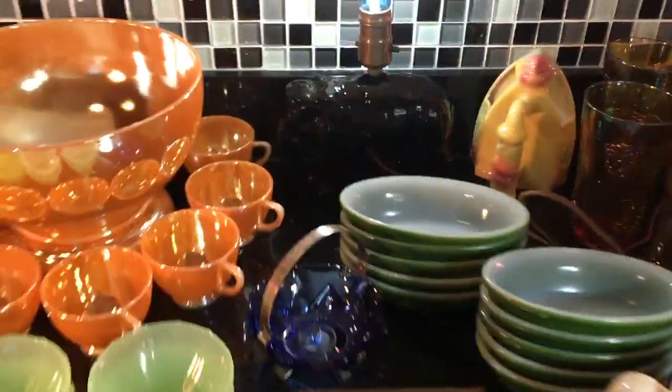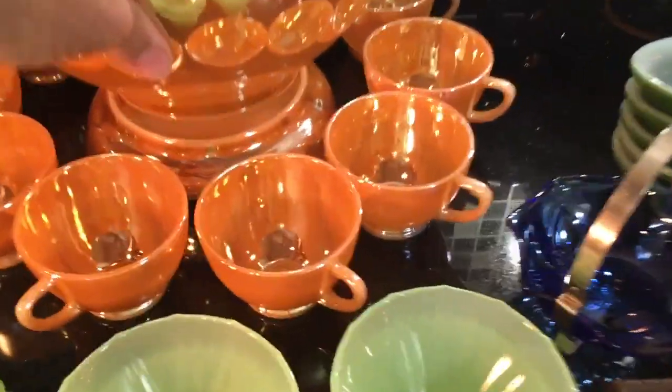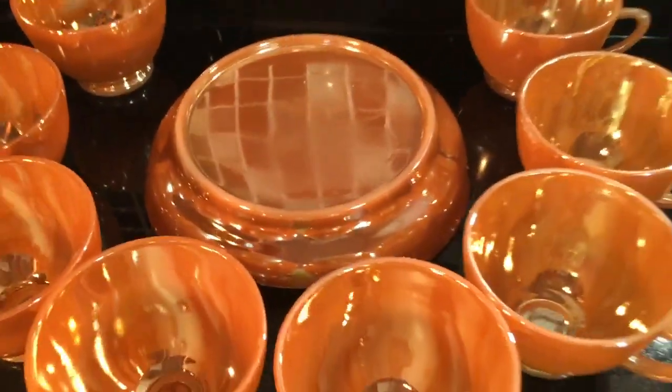Okay, let's go back and do this. $8 for this whole punch bowl. And by the way, the punch bowl has a separate base on the bottom, which is sweet. Isn't that nice?